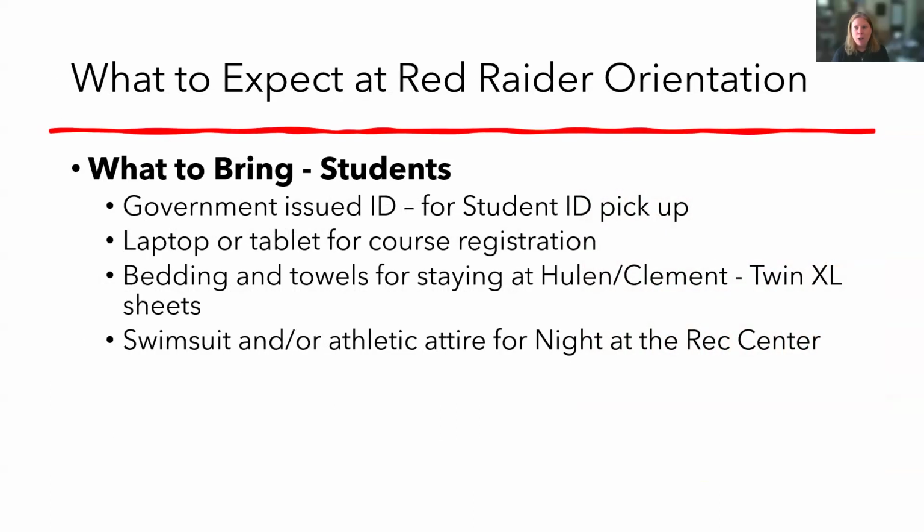Now, when we're thinking about traveling, what should students bring with them to Red Raider orientation? Yeah, a few things. Definitely recommend bring a student ID. To pick up their student ID, they need to bring a government issued ID. So that's their driver's license, maybe a passport, anything like that will be acceptable.